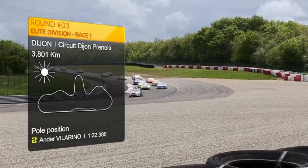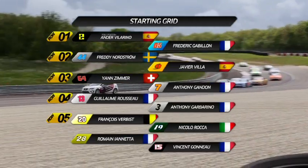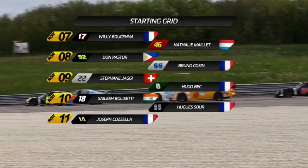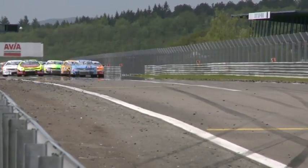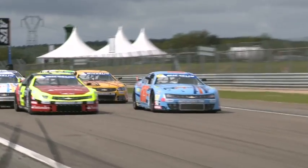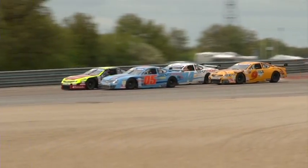Hello everybody and welcome to Dijon for the second round of the 2013 Euro-Racecar NASCAR Touring Series. Today we kick off with the first elite race of the weekend, and on pole is Ander Villarino in 1 minute 22.986 seconds from Frédéric Gabillon and Freddie Nordstrom.